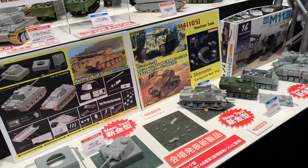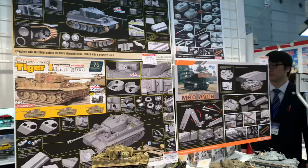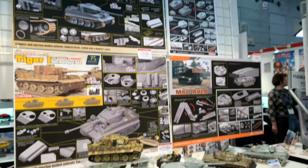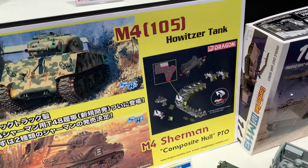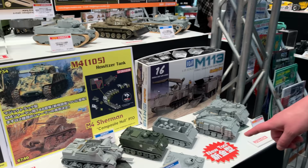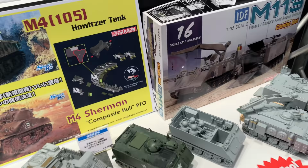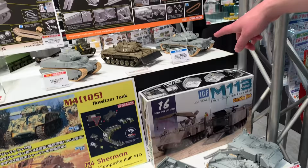Panther D, so we've got a Panther D coming out, and that's going to be a 2-in-1 Panther. And that's going to have the DS track. It shows that on the corner there. We got some new boxings of their M4 Sherman kit with the 105 howitzer version and the composite hull PTO version. So some different versions of the Sherman kit on the way, as well as some others: M7 Priest, M132, and M113 coming on over here. Quite interesting, some inner detail there on that M132. And we got the M60 era version coming on over here, so that's kind of interesting.